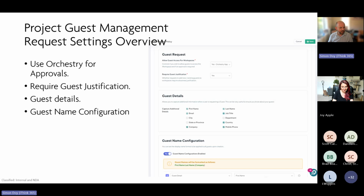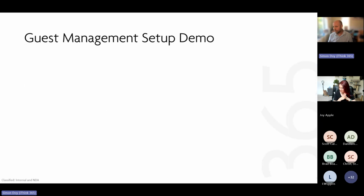So you can see there, we've got the first name, last name, and in brackets, the company name as well. So it just makes it easier for people if you've got lots of John Smiths or Jane Smiths maybe, to make sure you're picking the right one from the right company. So yeah, let's have a quick look at what that looks like.